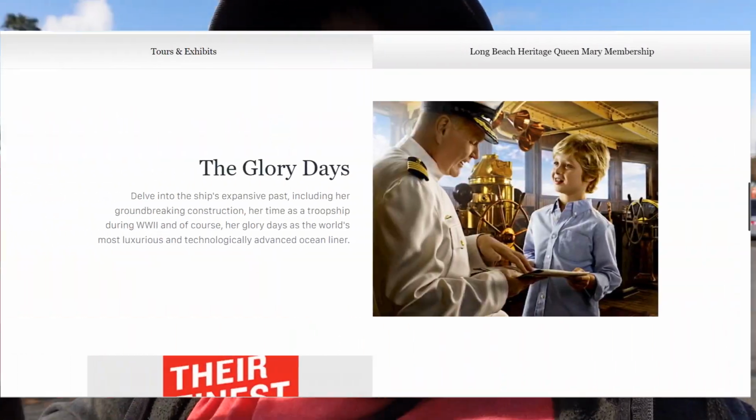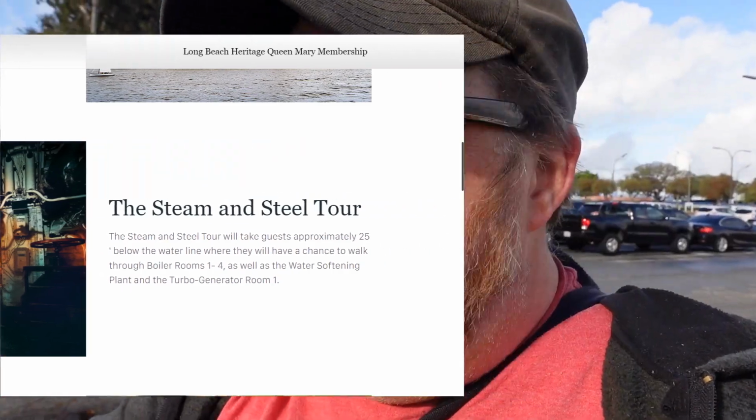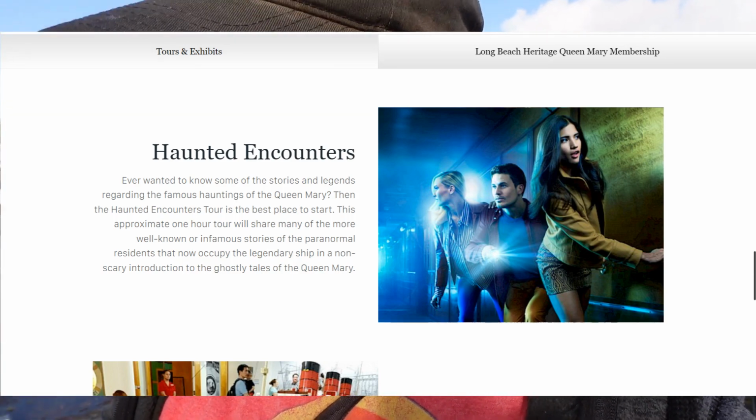But the good news is it is open for tours, and there are 3 different types of tours. One is a history tour, kind of takes you through and talks about some of the history. The other one is an engine tour. Basically, you go down into the engine room, the steam room and such, and you check out all that. And the other one is a haunted tour. So I'm up in the air on which one I want to do. I think the haunted tour would be nice. I'm not a big believer in haunts or anything, but I think it's still fun to think about. So I don't know, I'm not sure which one I'm thinking about. Maybe I'll do all 3 of them eventually.